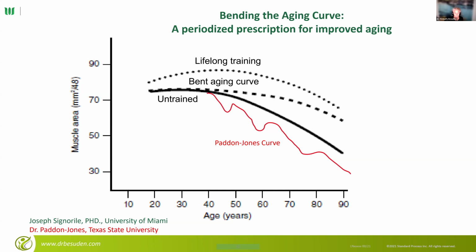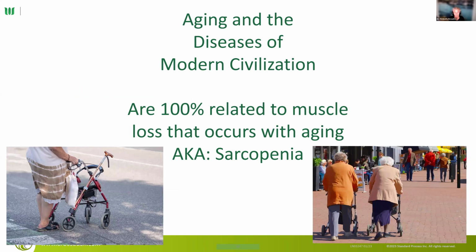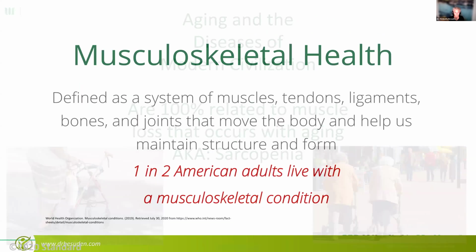But Patton Jones from the University of Texas said it's even worse than that. If you don't work out in your 20s and 30s and you stop, from age 40 it's a stair step down to your death. And there's research out there that backs all this. I tell you this because I want you to make some changes. Aging and diseases of modern civilization are 100% related to the muscle loss that occurs with aging, aka sarcopenia. And I bring this in because if you're not eating the right foods and supplementing the body with what it needs to maintain these things, that's also the other crisis that we have.